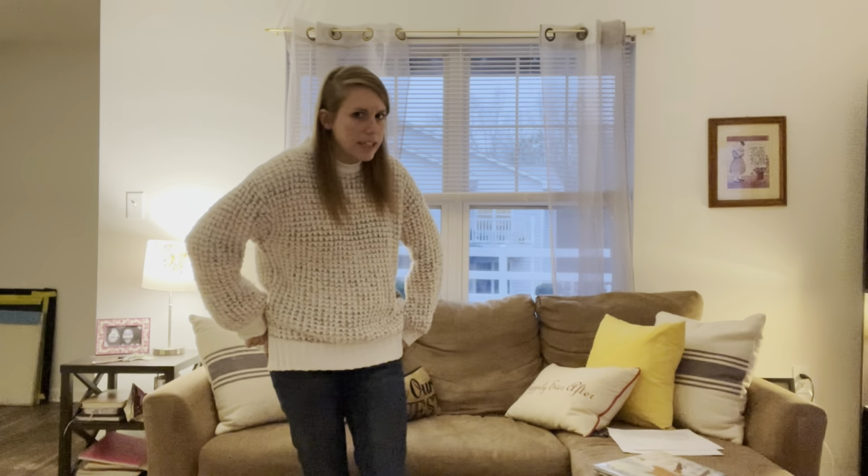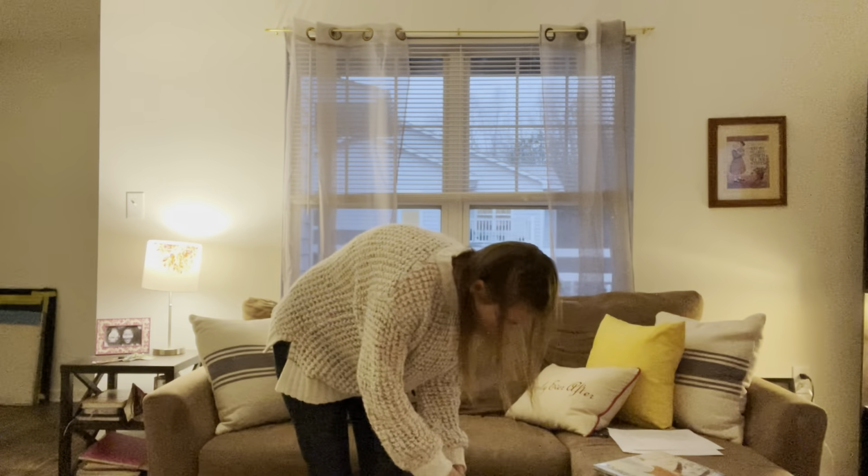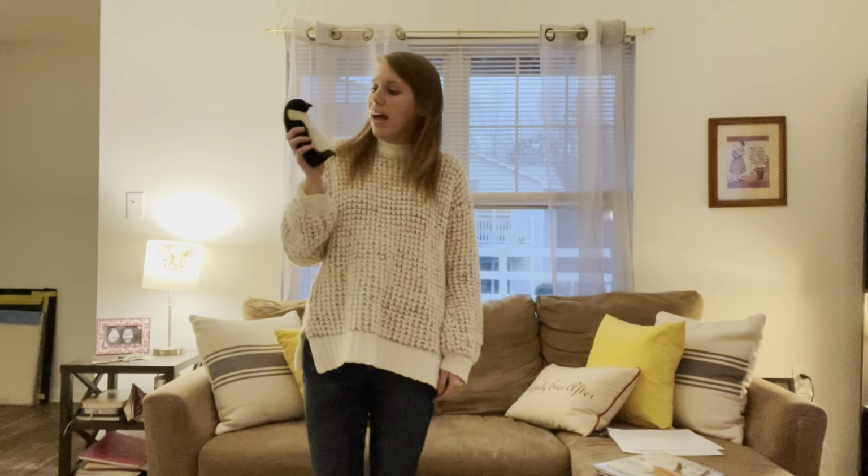There's something in the snow I can't really see. There's something in the snow. Now what can it be? See it peeking out? Look at the animal that I found.